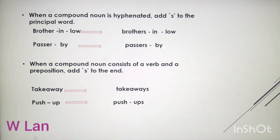So example, first one, brother-in-law. So brother is the principal word. So we are adding S. So brothers-in-law. Second, passer-by. Passer is the principal word. So passers-by. I am adding S with passer. So passers-by.